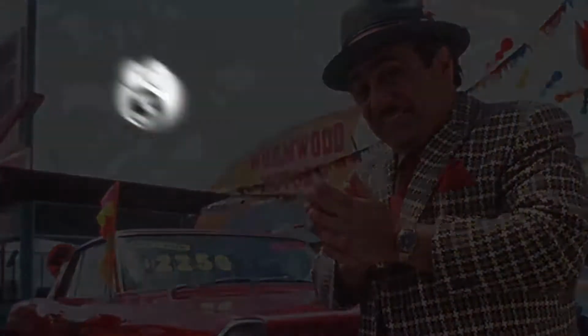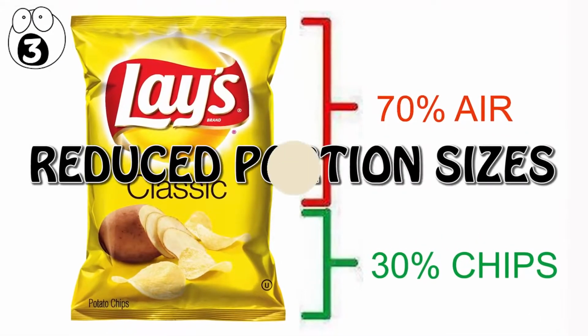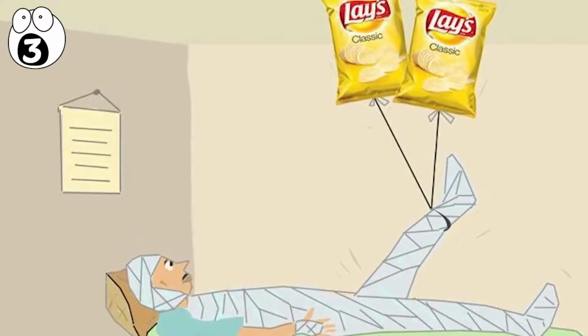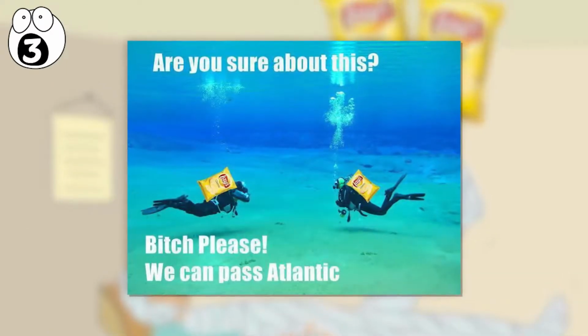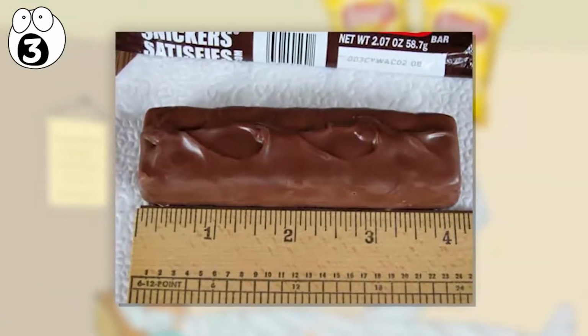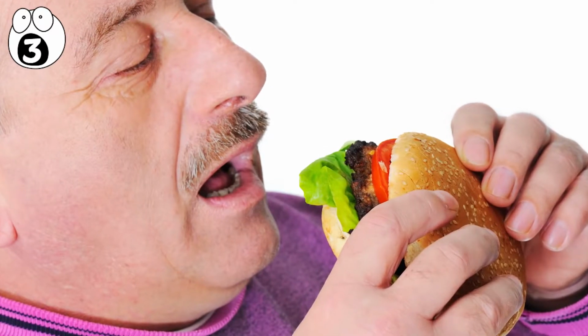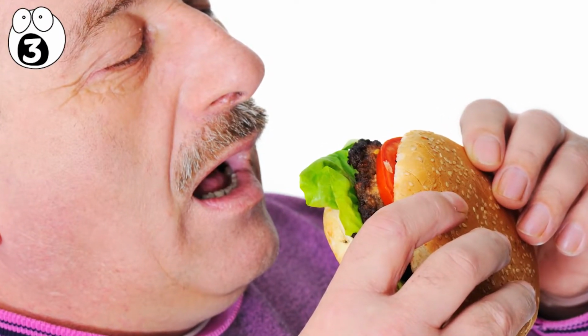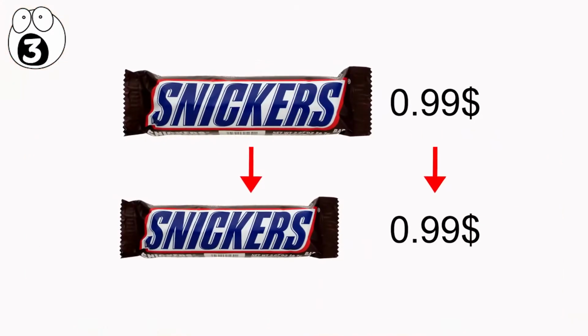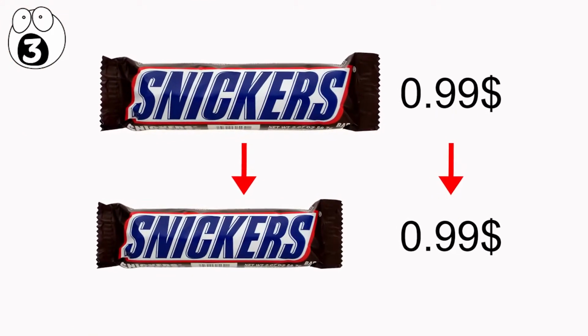Number 3. Reduced portion sizes. Do you find yourself whining about how much air there seems to be in bags of crisps these days? In the food industry in particular, reduced portions have become an increasing trend. On the surface, this might seem like a great idea given the Western world's obesity epidemic. That is, until you discover that the prices for products don't reflect the diminished packet sizes.